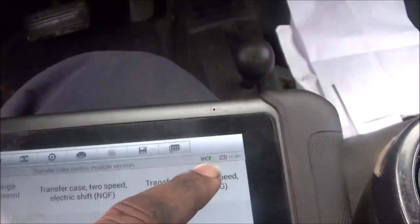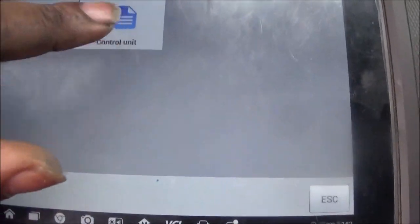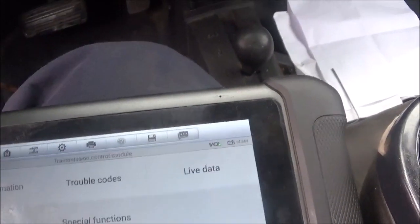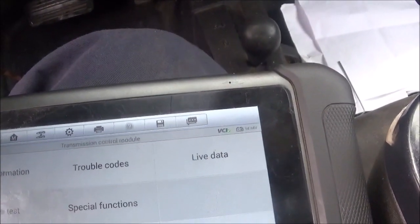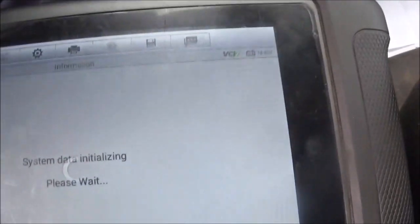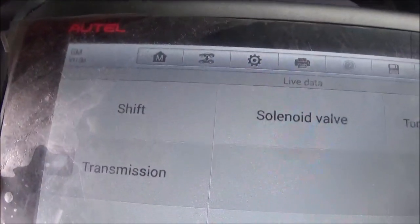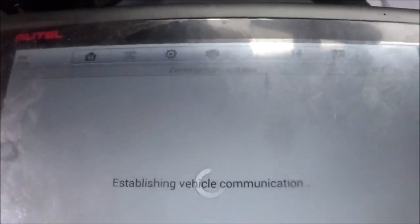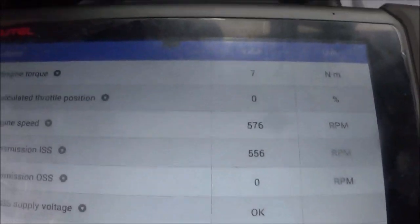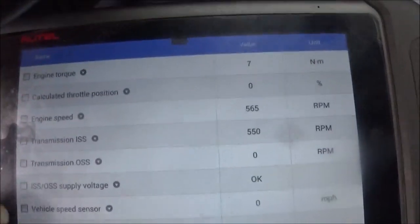All right, this has a manual shift transfer case. Let's go back to this diagnosis and control unit, and we're going to the transmission module. And where are we going here to live data? Now this truck has not been cut off really, except for he went and put the gas in and then he went and drove it around. And where are we with the transmission?